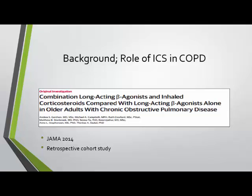So they wanted this to be a real-world study, and their primary outcome was death and COPD-related hospitalization. They compared ICS-LABA combination with just a LABA. The LABA was the control. What they found was a modest, statistically significant risk reduction in death at 5 years in the combination group. That's the only study that I found, when I was reviewing, that showed some risk reduction in death at 5 years.